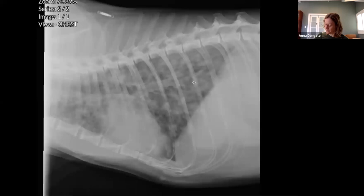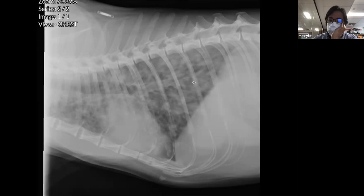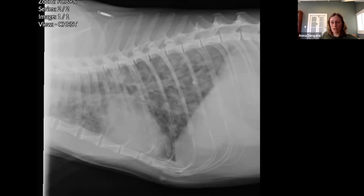Can we talk just quickly about eosinophilic bronchopneumonia? It's a disease of dogs. Do we know what causes it? I think it's immune-mediated. Good. Excellent. There's usually a trigger for it. So there's been an infection or an aeroallergen or something that set it off, but it's this dysregulated overreaction to whatever set it off. What do the radiographs look like typically?